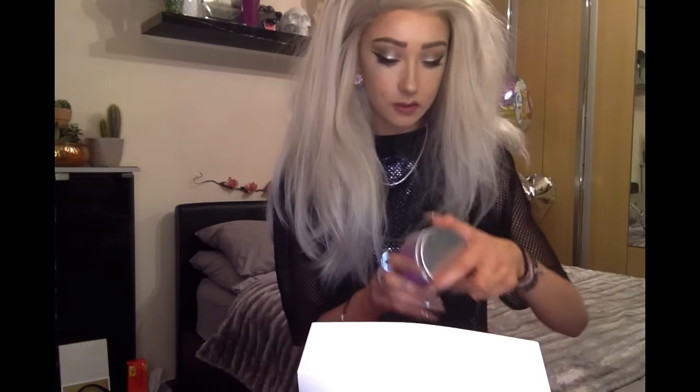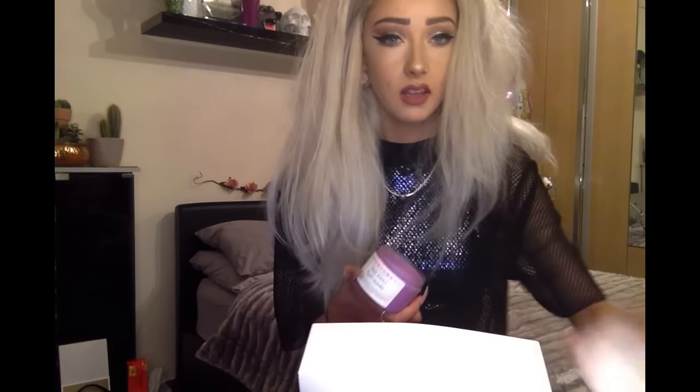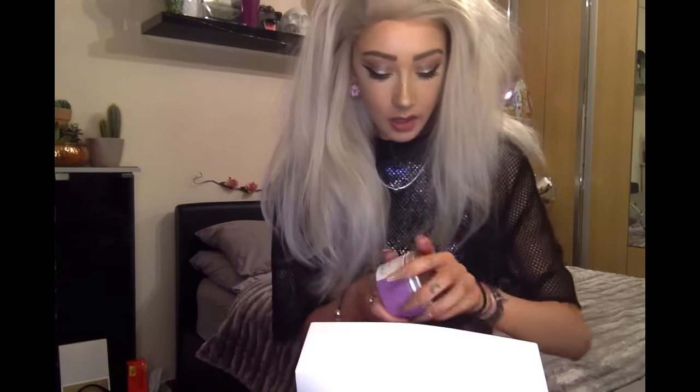And again, I've got the Lover's Spell one, so this smells absolutely stunning. The Lover's Spell, it smells like Victoria's Secret's Love Spell, if you know what that smells like. So that is this one, and it just smells so good. So if you like Victoria's Secret Love Spell, you'd like the smell of this one.